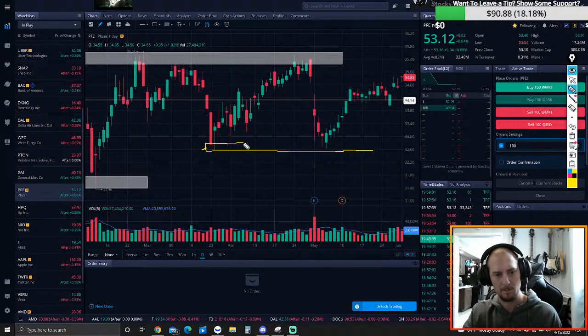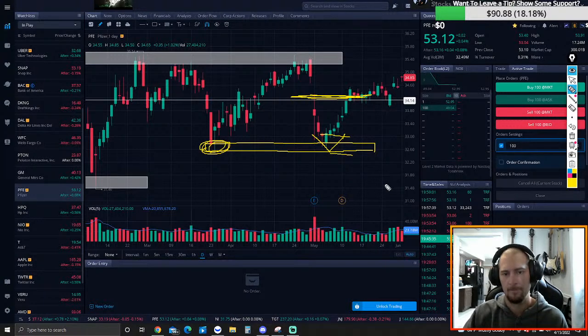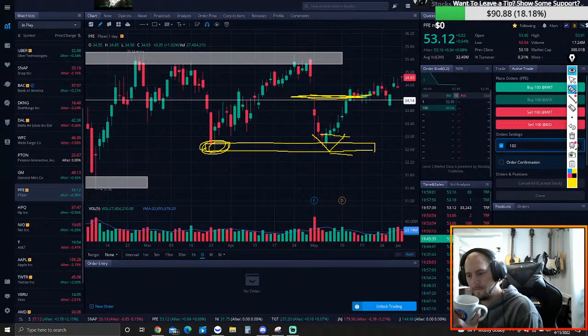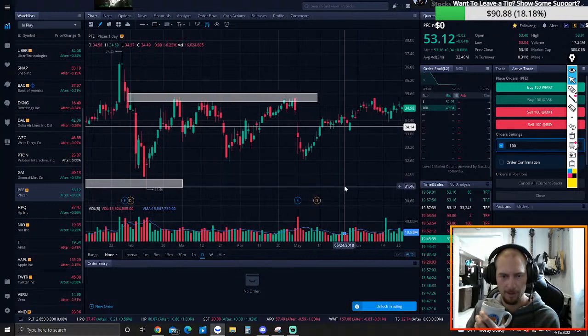This creates a demand level at this location. And price V-shaped reversal pattern, entry, stop losses, price gap is the exit. Very, very simple trading strategy.